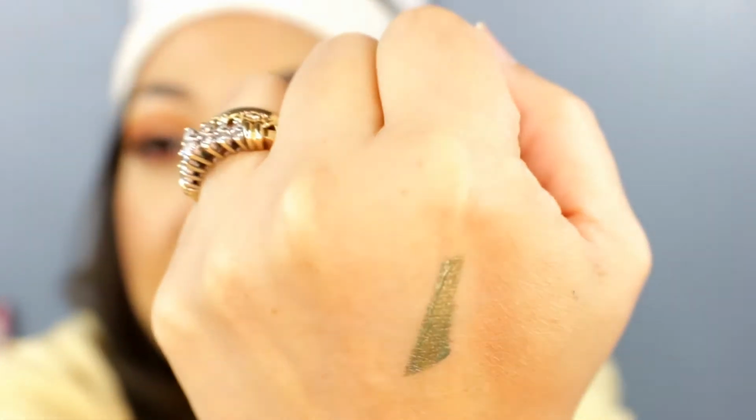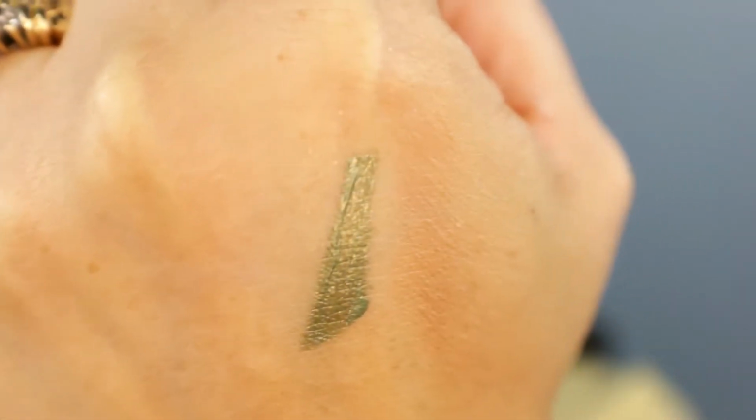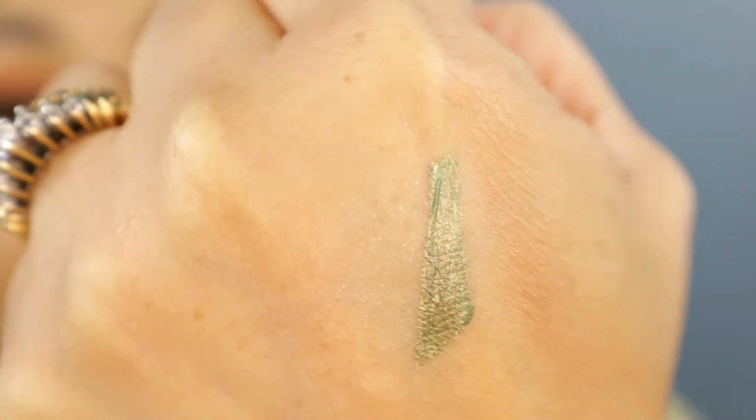So here is the Shamrock. Maybe I can zoom in. Here's the color Shamrock. It's very, very pretty. So the other color that I picked up is the color Plum.